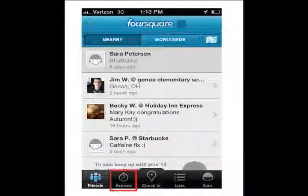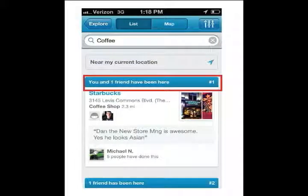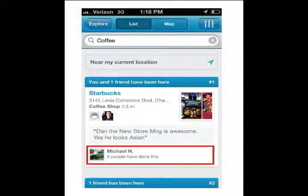And so in the little search bar, I'm going to type in coffee, and what shows up are a bunch of coffee shops, and the first one is Starbucks. And this coffee shop isn't exactly very close to me, but it shows up because I have checked in there and a friend of mine has checked in there as well. Now, looking down, you can see some tips that people said. Apparently, one of the managers there looks like he's Asian, and when you have a tip, people can do that tip. So 5 other people saw that tip and said, "Oh yes, I have seen the manager. He does look like he's Asian."